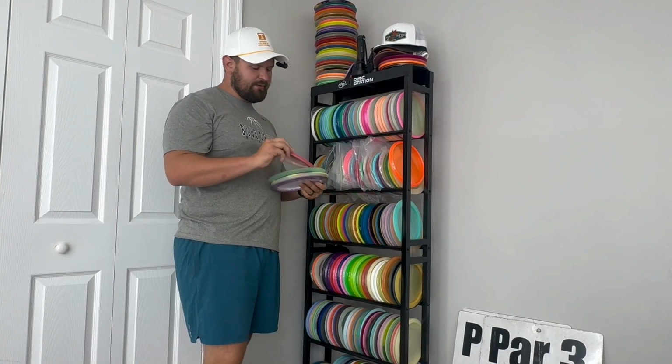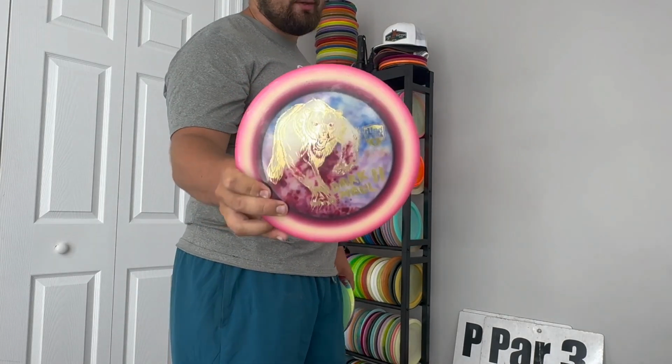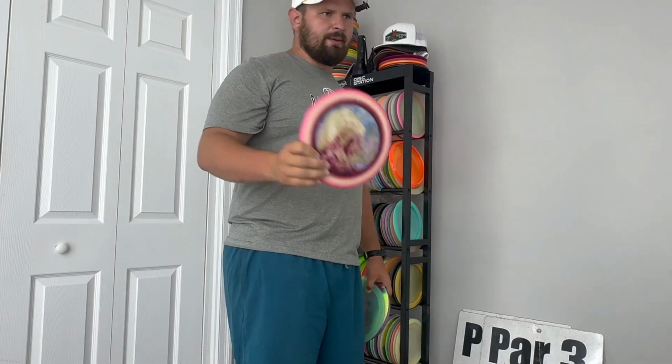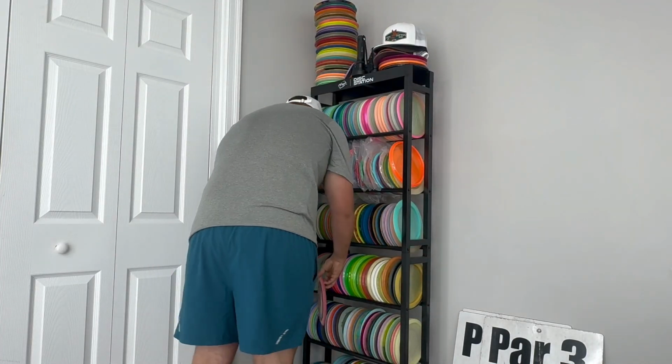Disc is very neat. This is a PD dyed to where it looks like the bear is bleeding from the mouth. Pretty neat. I do like this for any kind of windy condition. This goes in and out of the bag very, very regularly. Not getting rid of that for sure.